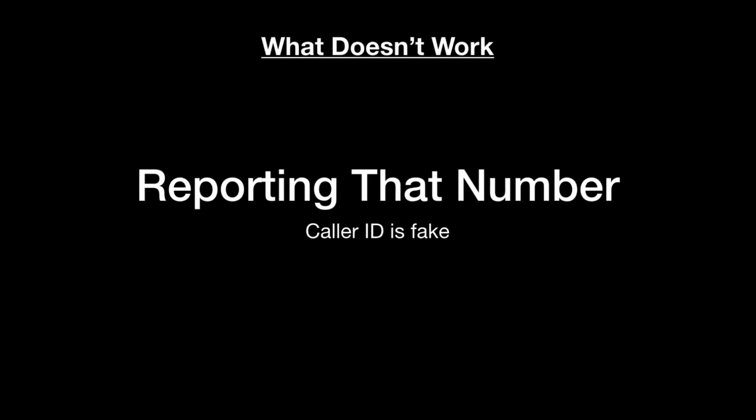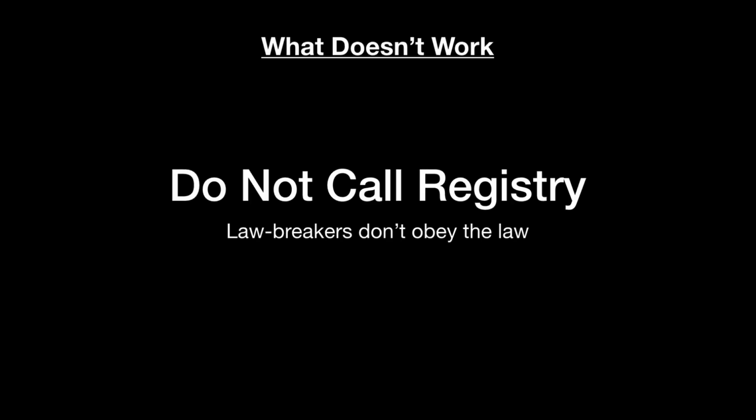And reporting it, whether it's to the phone company or some other service, or some online site where you can list numbers that are doing spam calls, that's not going to help either, and may actually hurt somebody whose number is being randomly used for this.